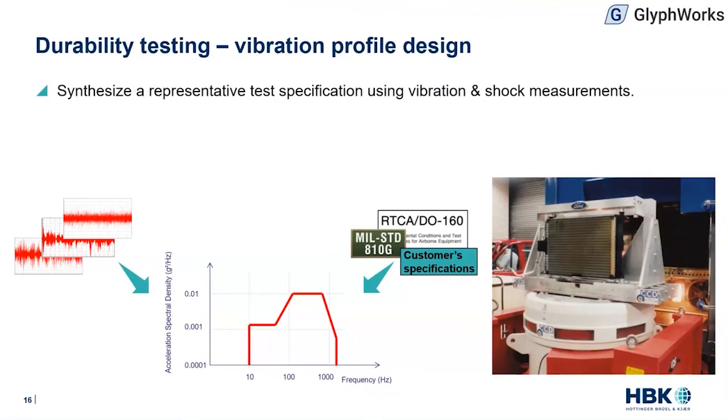That's what we need to give to the shaker controller. A PSD, a sine sweep, a sine on random, a shock train, something like that. But the question is, say for PSD random, what frequencies, what magnitudes, and for how long? Now, you may be using a standard for this. For example, there are SAE standards that say batteries in a vehicle, batteries in a car, in a truck, something like that, see typical vibration levels like this. There are also military standards, DO-160 and MIL-STD-810G do this.